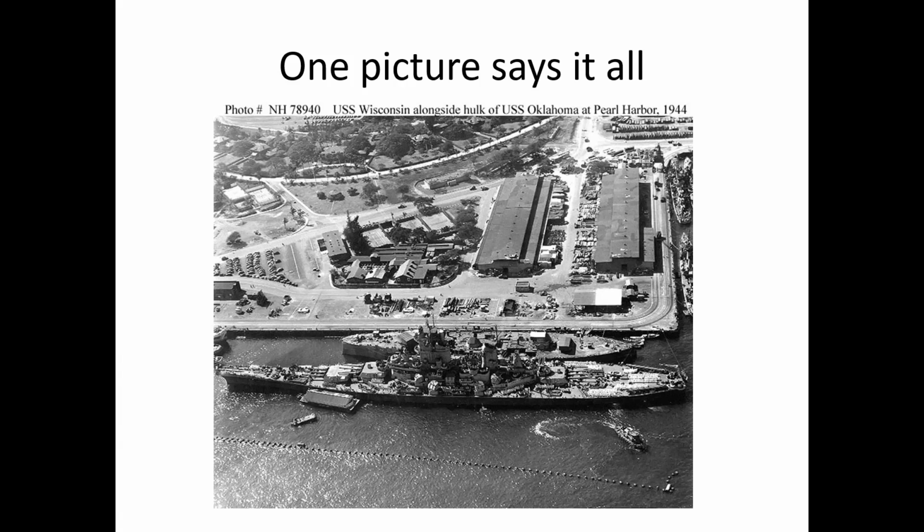This is Wisconsin here, and this is Oklahoma. Oklahoma is a World War I dreadnought type battleship. And obviously Wisconsin is a late 30s, early 40s design. And 16-inch guns, 16-inch 50s, and these were 14-inch 45s, if I remember correctly. If I'm wrong, don't tell me.